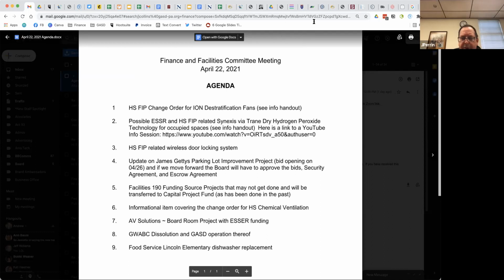It would also be approval of the security agreement and the escrow agreement. The parking lot was already outlined and accounted for on the 5-year plan. Yes, the 5-year plan. It's one of the first things that we were talking about whenever I arrived. We deferred it a year, basically. Last summer, we were going to do it, but because of COVID and all that, we put it off.